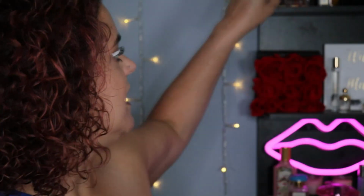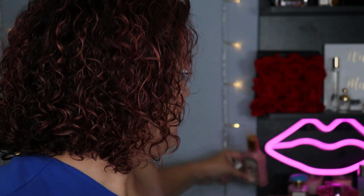So the first one is Perfect by Marc Jacobs, the intense version. And that one is right here. Now they're not lying when they say intense. This is definitely a spray and walk into it kind of perfume, but it is beautiful. Can't explain what the notes are, but it smells lovely. And then the other one is Gucci Flora, which is sitting right here. This one is much more easily pulled off than the intense Marc Jacobs one, but I really do like this one.